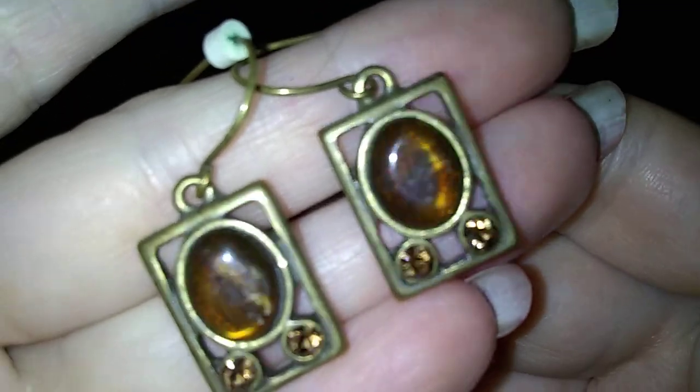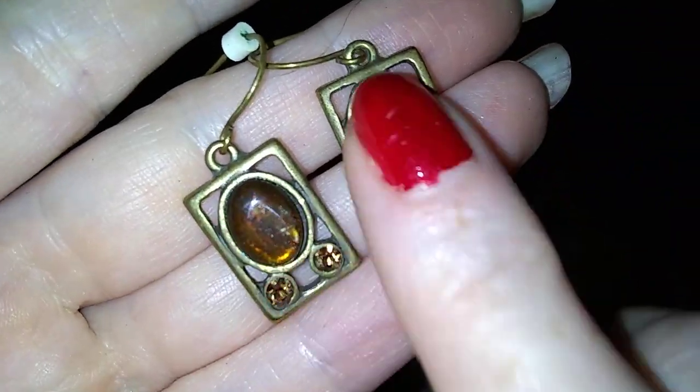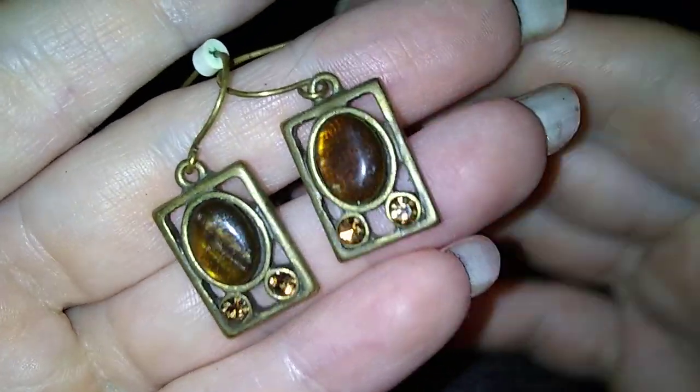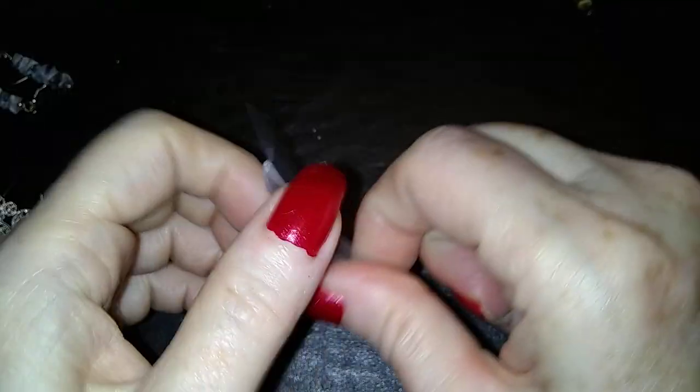Just about done. Here's another one. So it's brassy looking. And it's like resin and rhinestones on little hooks. Those are cute. Very, very cute. They like them a lot.